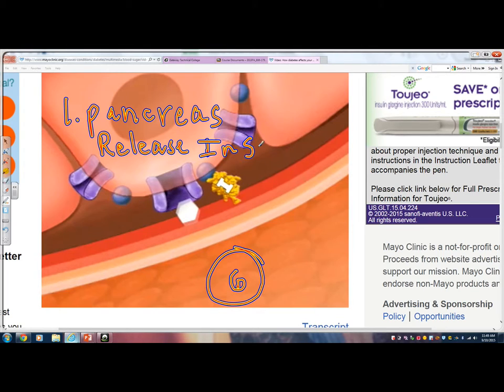Now, if you have a condition where you eat sugar and your pancreas does not release insulin, you cannot lower your blood sugar. So if you don't have any insulin, you have to take insulin, and you have to take insulin for the rest of your life. So a person who cannot control their blood sugar because their pancreas does not release insulin is a type 1 diabetic.